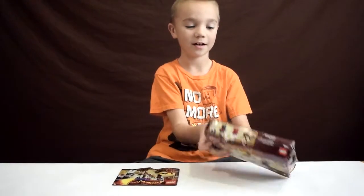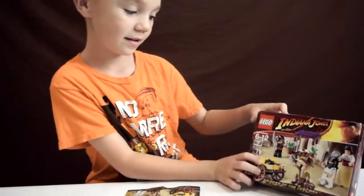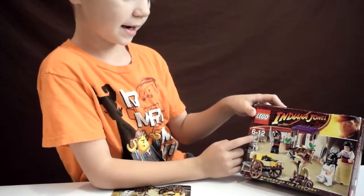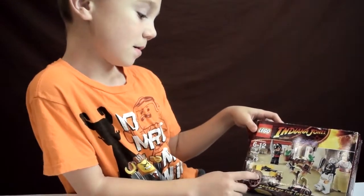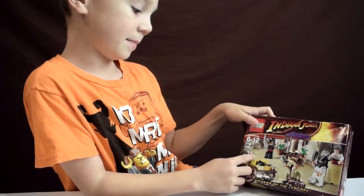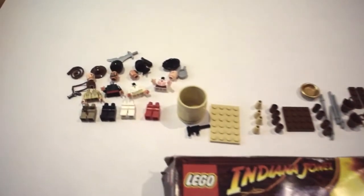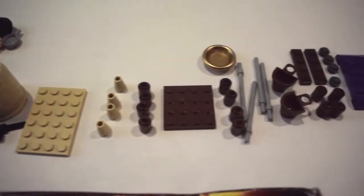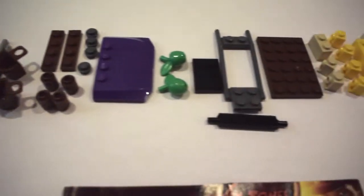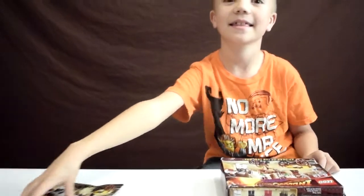So today we are doing an Indiana Jones set, and this is set 7195, and it's called Ambush in Cairo, and this has 79 pieces. So these are the parts. The minifigures, fruit stand, and the wagon. So let's get to building.